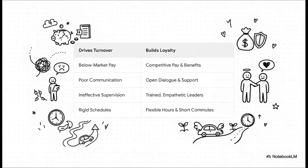And the differences are pretty stark, right? It all starts with competitive pay and benefits. That's table stakes, you have to have it. But look at the rest. Real loyalty is built when caregivers feel like they can actually talk to you and be heard. It's built by supervisors who are trained to be empathetic leaders, not just bosses. And it gets reinforced by true flexibility. Simple things like shortening a draining commute by matching caregivers with clients who live nearby. It makes a huge difference.